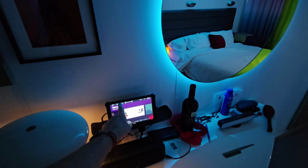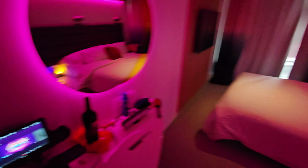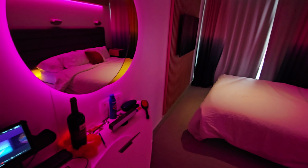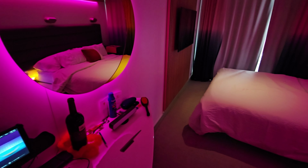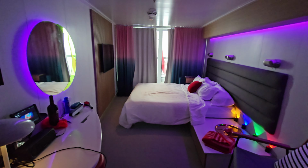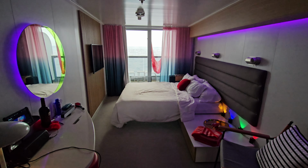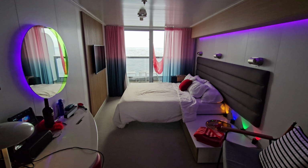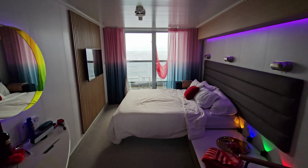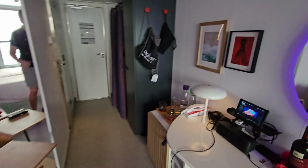So let's just press a different button. Ooh, get it on. You're feeling romantic? And hang over now. We'll go with pumped up, and pumped up gets it a little bit brighter back in here. You can see the hammock outside, and I'm definitely going to use it on this. This is a 6-night cruise. So the 4-night one, I barely got a chance to sit in it.